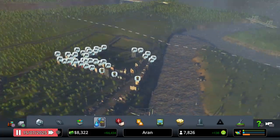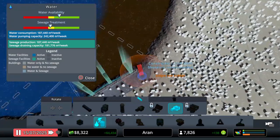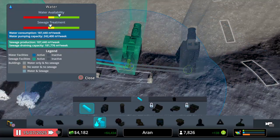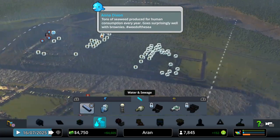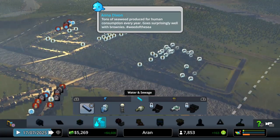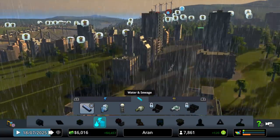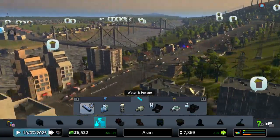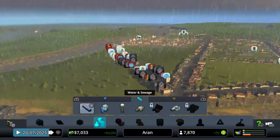Now we need sewage. They're constantly needing things, right, guys? Constantly needing things. There. Happy now? Better be. Tons of seaweed produced by human consumption. Well, brownies? Ew, gross. I mean, I like brownies, but seaweed, no? I don't even know what seaweed tastes like, so I can't really say anything about it. I'm actually being serious. What's the hold up?